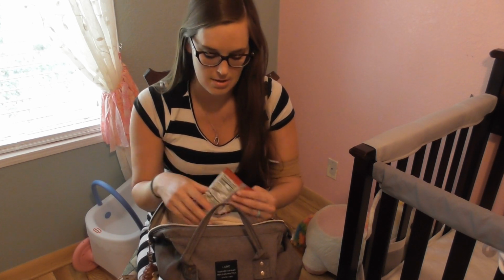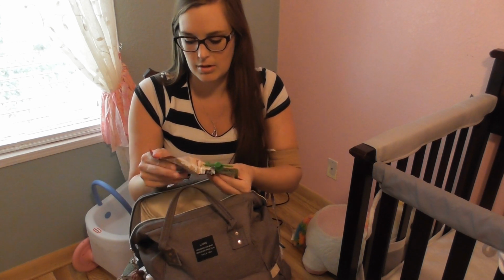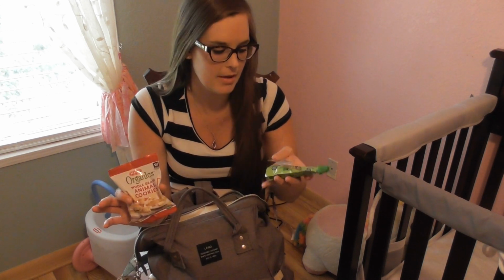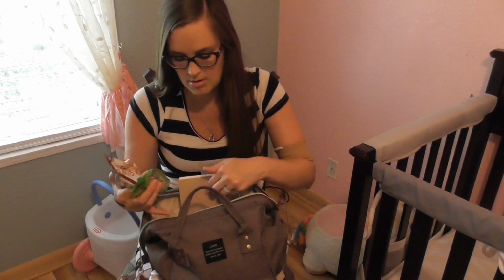So getting inside the diaper bag, there's a bunch of pockets in here. I always take my wallet and just throw it in here. I don't really carry a purse anymore if I'm going somewhere with Mackenzie. And then I always have some snacks. So here are some animal cookies, and then she doesn't really eat a lot of the pouches, but I do buy the applesauce pouches just to keep in the diaper bag because they're just easy. I don't typically give her these though. Usually we do actual vegetables and fruit at home, but for on the go I do have that.